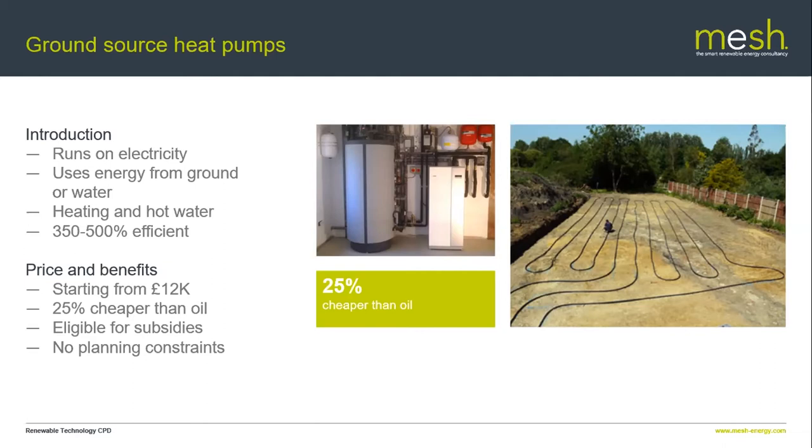So what they do is they use electricity and a refrigeration cycle, and effectively what the refrigeration cycle does is it concentrates that low-grade heat. And obviously that electricity comes at a cost, but typically for every kilowatt hour of electricity you put into a ground source heat pump, you'll get between 3.5 and 5 kilowatt hours of heat out of the system. The remainder, obviously you can't create heat, is what you're drawing from the environment.